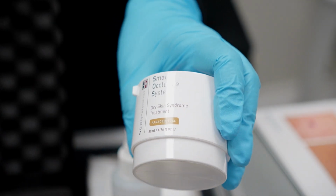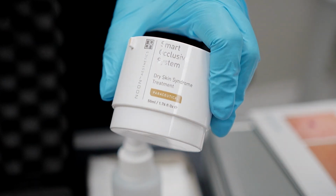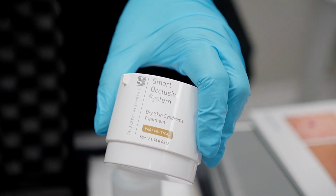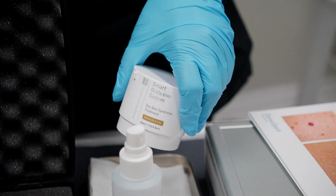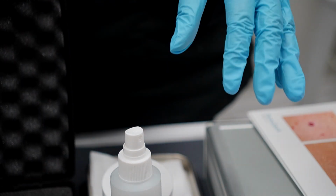For aftercare, you are going to use our SOS cream, which is our Smart Occlusive product. It has ceramides in it. It helps heal the skin and create a really nice barrier. Please do not irritate the area by scratching it. Sometimes it gets itchy when it's healing. So please do not do that. Just add a little bit of film morning and night or as needed to create that barrier until it heals.